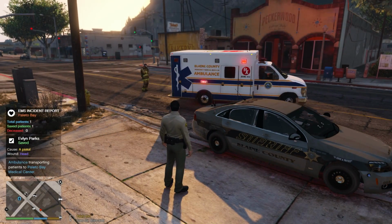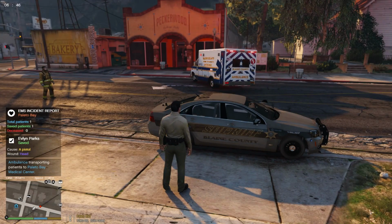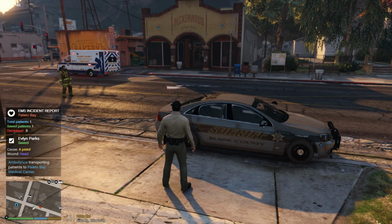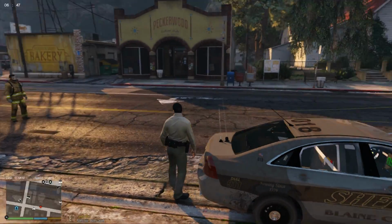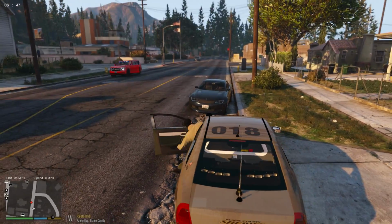All units, code 4. I clipped her in the head. And he clipped, alrighty, well. Alrighty. We're going to go ahead and get out of here.